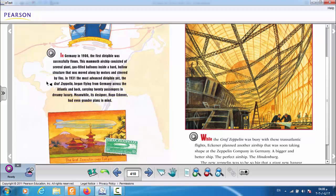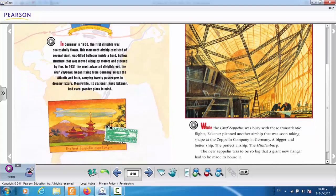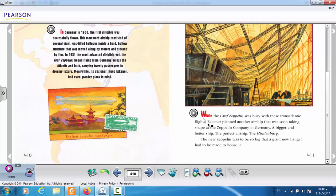Good. So this is the part about the Hindenburg, and the first one is in Germany, as they said here, in the 1900s, the first dirigible was successfully flown. He's going to talk about this one, as I told you. And even in here, listen to this part in order to continue the information from the first page, 410.